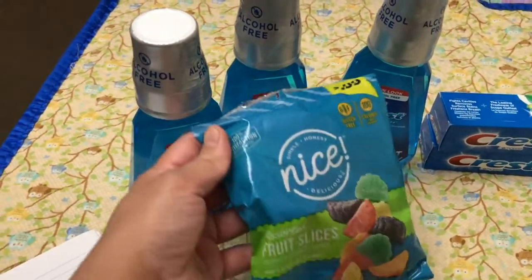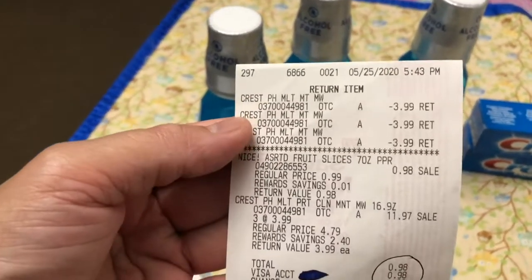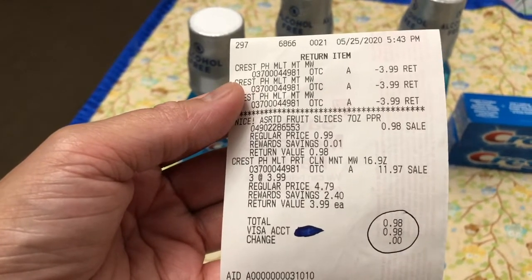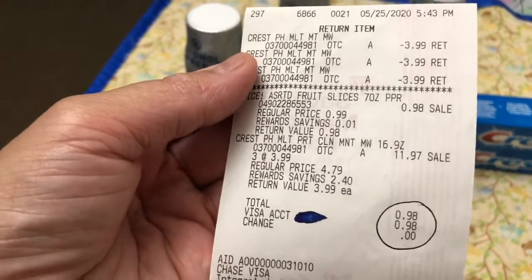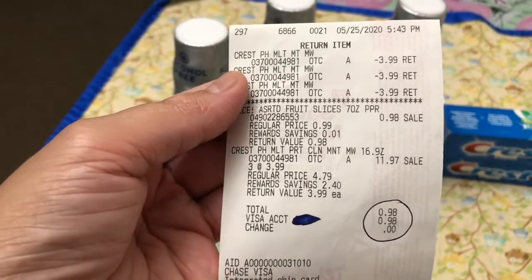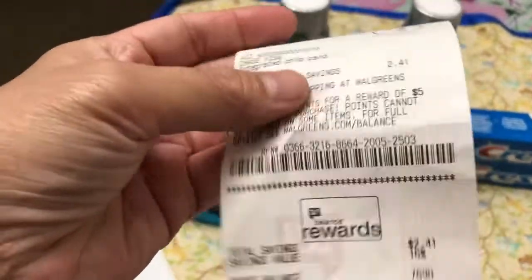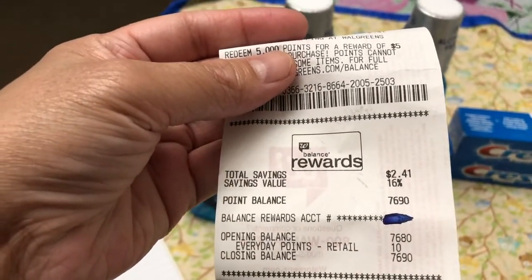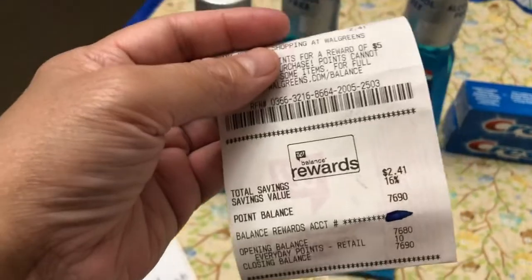because I only paid for the gummy bear. So this is the receipt. The Crest mouthwash is $3.99, so the 3 are $11.97, and the 98 cents is the gummy bear. And then after availing the $7 digital coupon and the $5 booster, I only paid 98 cents. And I got back 7,690 points. So I got the 4,000 points in this deal.